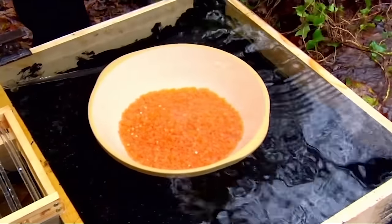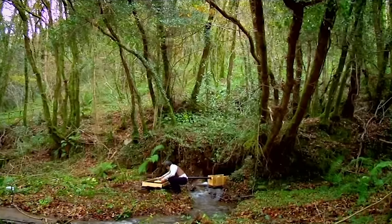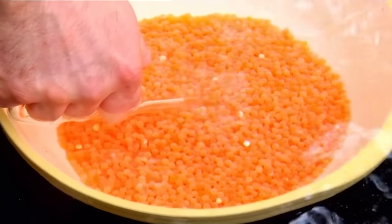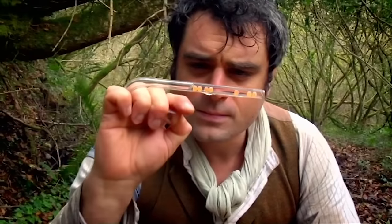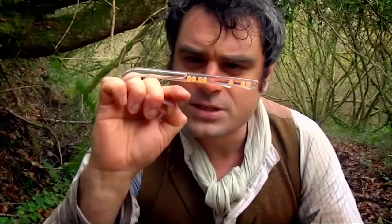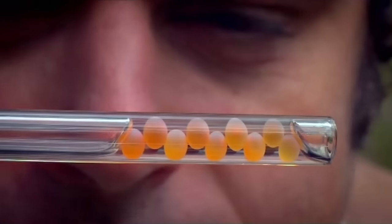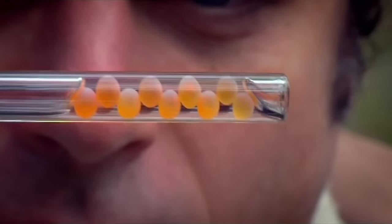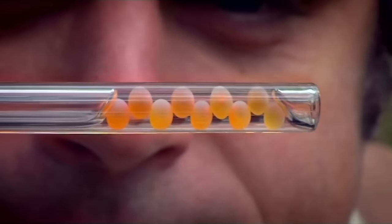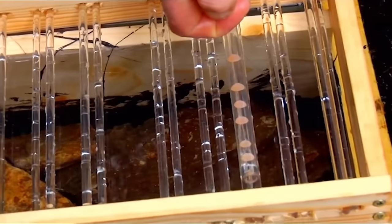Peter must get his fertilised trout eggs into the fresh, oxygenated water of his hatchery as quickly as possible before they begin to die. All these eggs have a tiny little black dot in the centre of them. So I'm hoping these little black dots are natural. I'm hoping that's just the nucleus of the egg. And I'm going to lay these very carefully onto the glass rods.